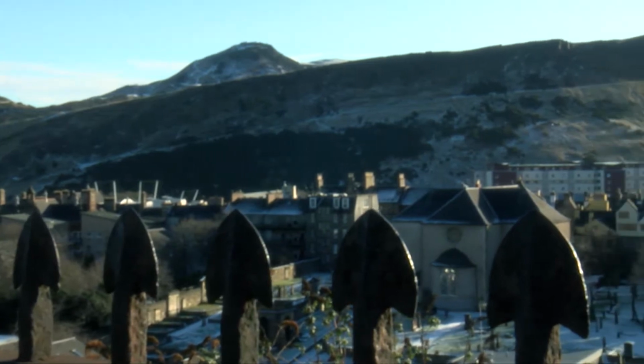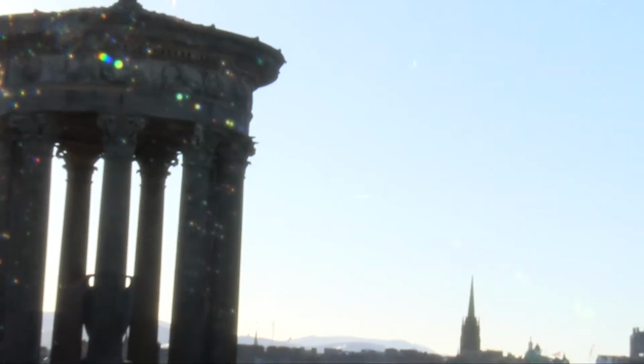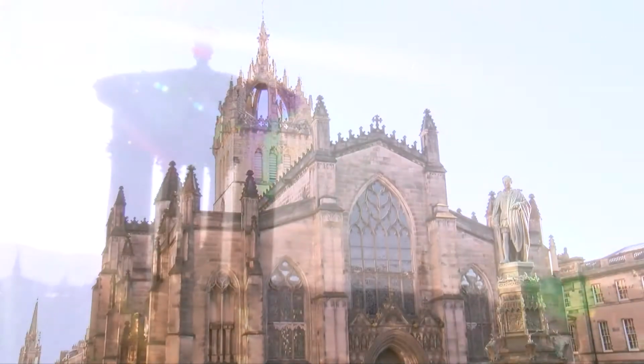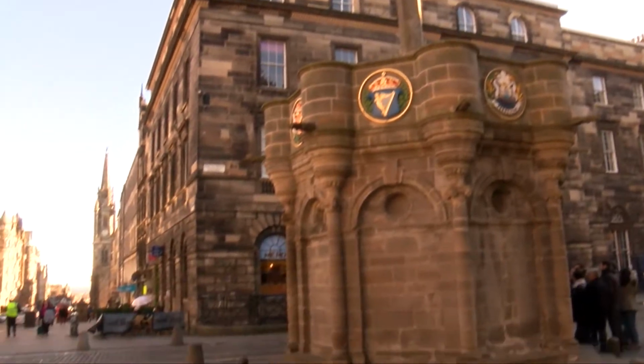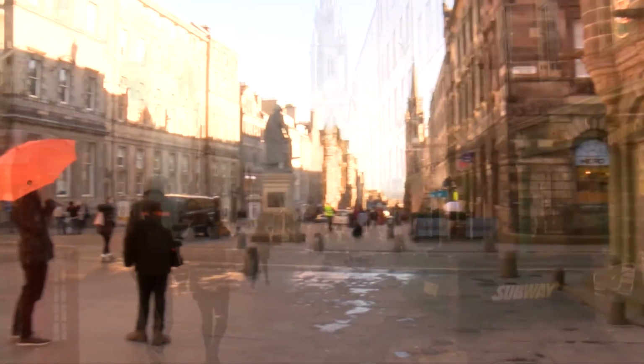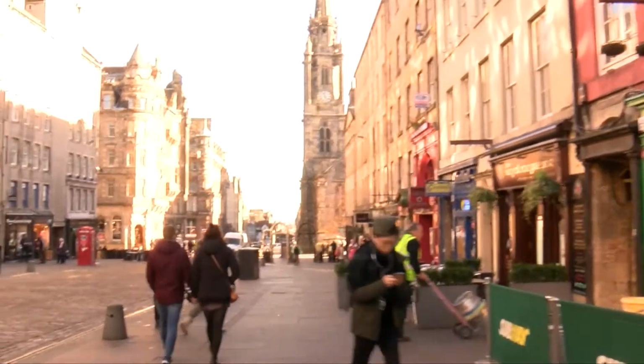During the 17th century, Edinburgh was a hub of culture, economics and education. Scotland's capital boasts a rich history, of which you can still see for yourself. Remnants of its past still stand. The stretch of road which goes through the Edinburgh Castle all the way down to the Palace of Holyrood House is the Royal Mile, Old Town's High Street.